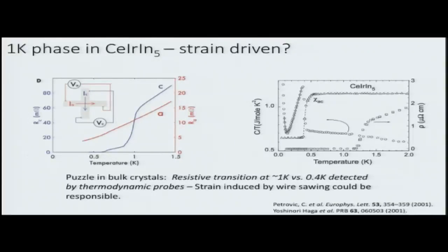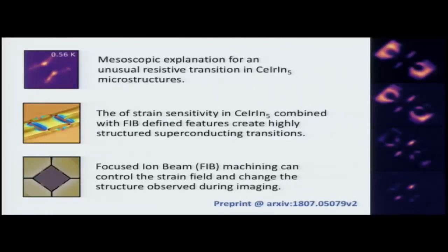The culprit of where strain might actually be introduced in the single crystal samples is that, prior to transport measurements, they are wire sawed. And the wire sawing may very well induce strain on the surfaces of the crystals.